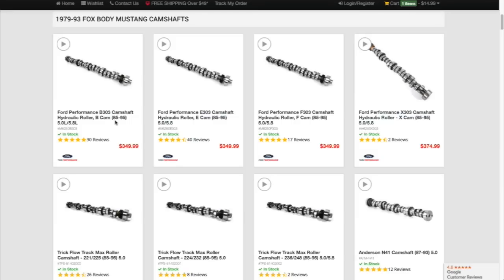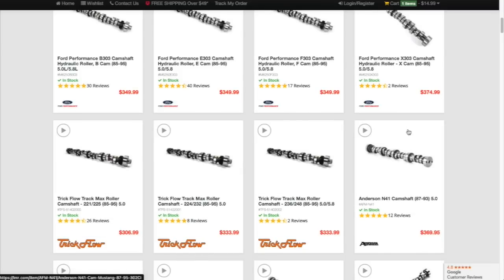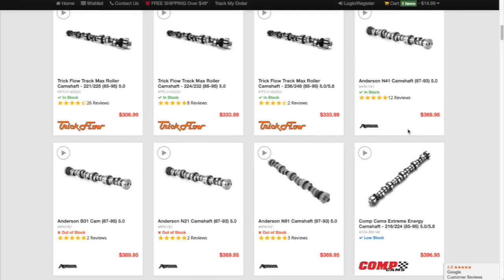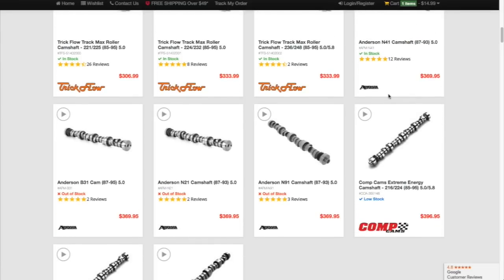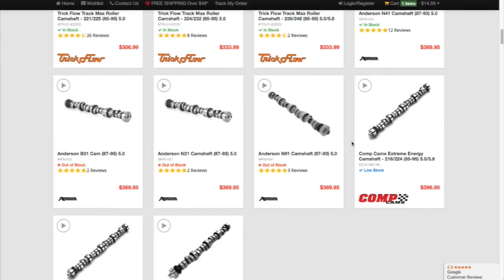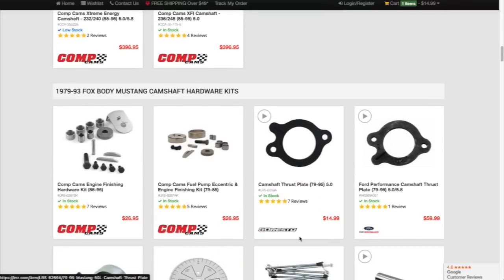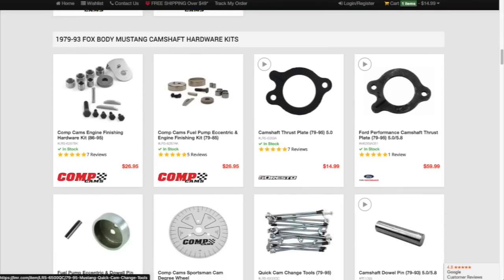All right, so the camshafts, cool. B cam, E cam, F cam, X, they're all in stock. Trick Flow cams are all in stock. They've even got some Anderson N41, and I want to say that Anderson may be sold out of their own cams. B31 sold out. Anderson N91. So they got some serious cams over here for street style setups and even race applications.